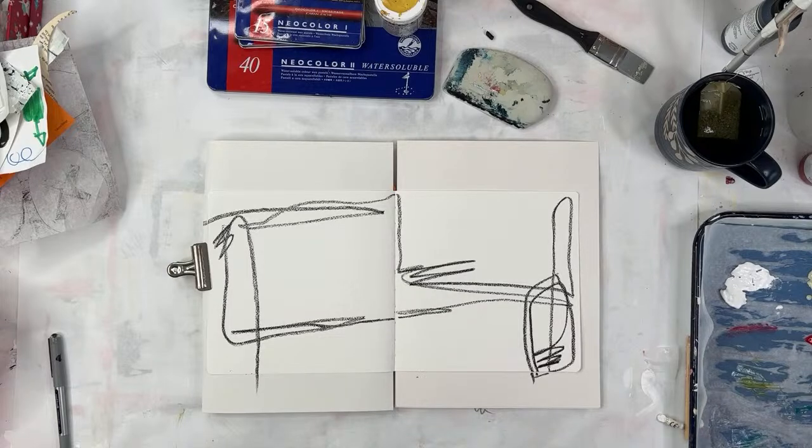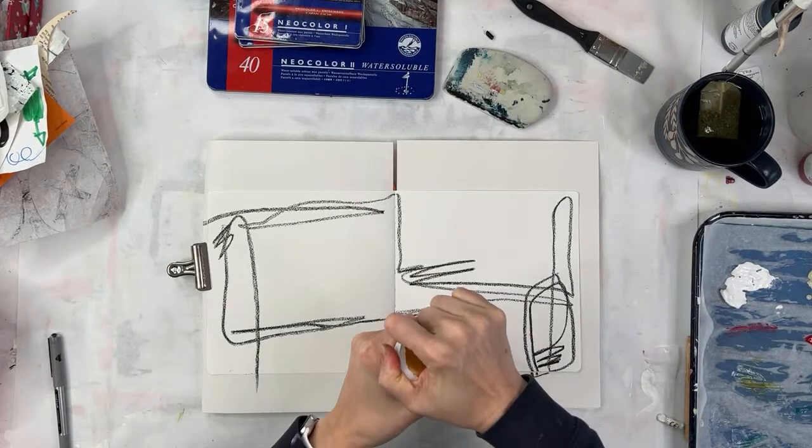I'm trying to keep it very free and open. So that's my plan. We'll see how it goes. And I think I'm going to start with some gold, if I can get this open.